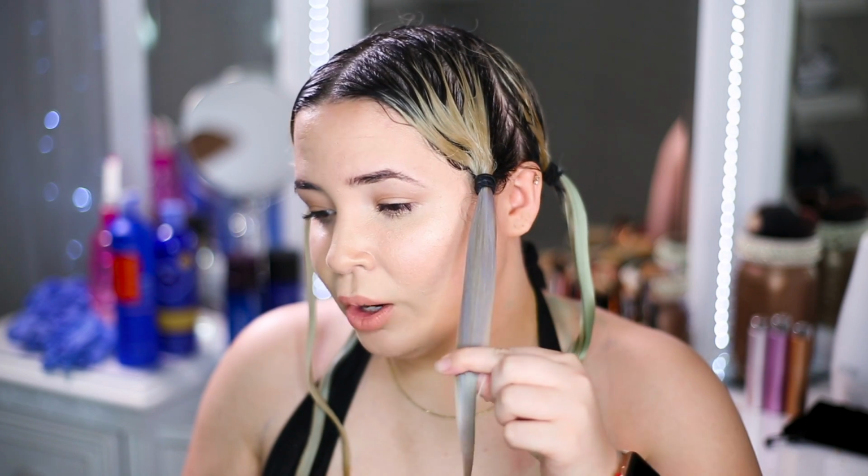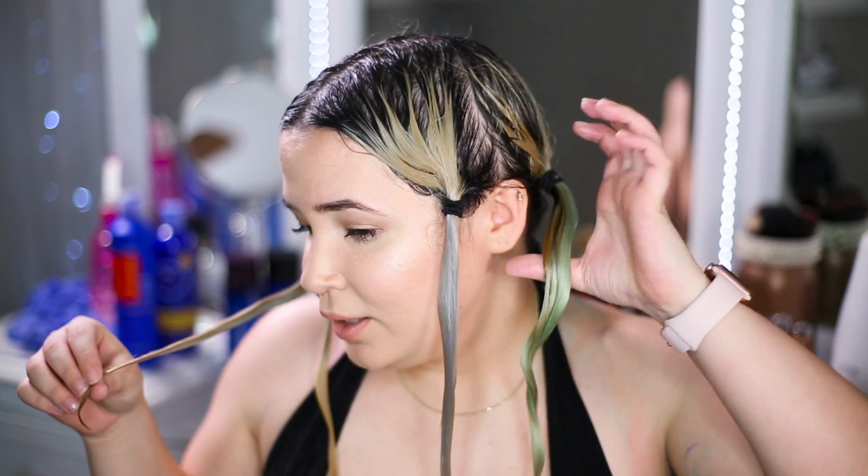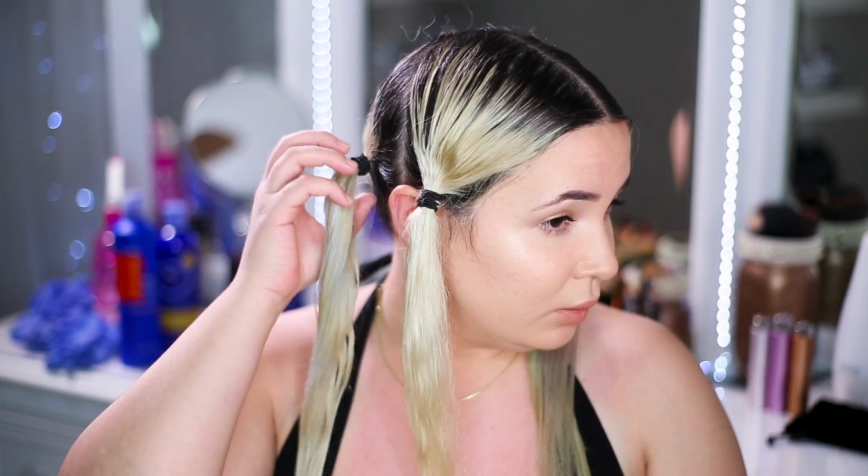So from first glance, this Matrix one did more of a silvery color on my hair, which I do like. It gives me that gray, cool hair color on my blonde hair. Joico, I don't know what this is, but Lord. The Fanola kind of looks like a mixture of these two together. All of these have such different results. I'm going to put on my glasses because I want to see this as clear as possible.